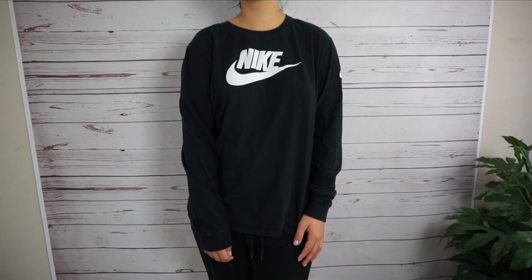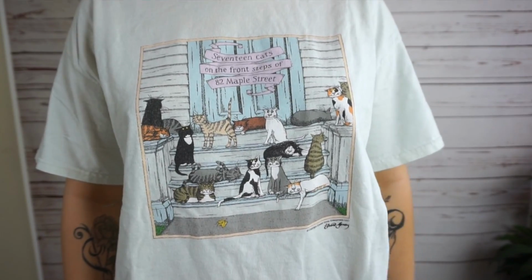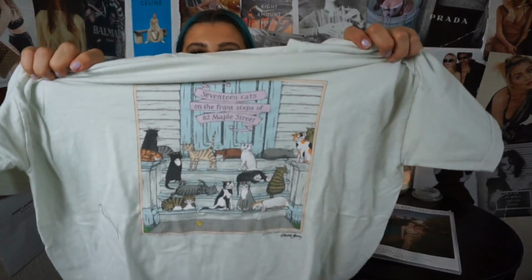Like there's the Nike that kind of looks tacky and then the Nike that is kind of okay, if that made any type of sense. This t-shirt, ooh, it's so cute. It says 17 cats on the front steps of 82 Maple Street. I have no idea what that means, but it has the cutest cats on it, and I felt like I had to have this in my life. I'm probably gonna keep this for myself.